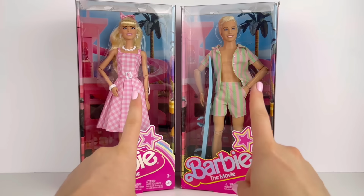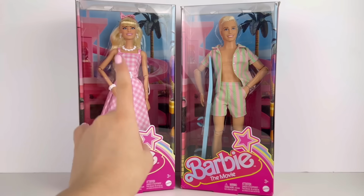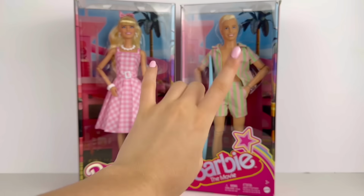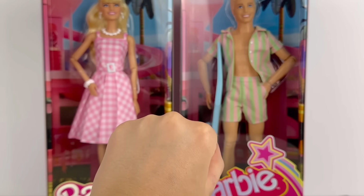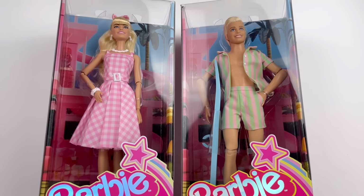Today, we're taking a look at the new Barbie the Movie dolls. If you guys don't already know, Barbie the Movie, the live action, is coming out, and I'm pretty excited, to say the very least. So, of course, Mattel came out with some Barbie dolls that replicate the actors and some of their looks from the movie.